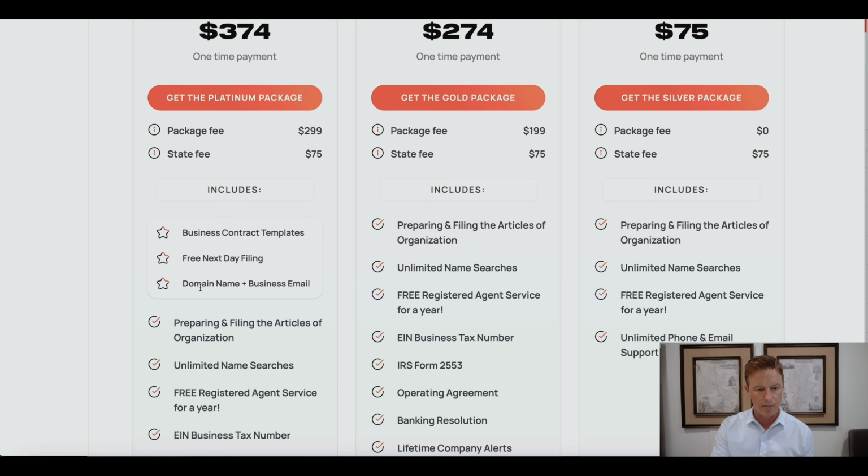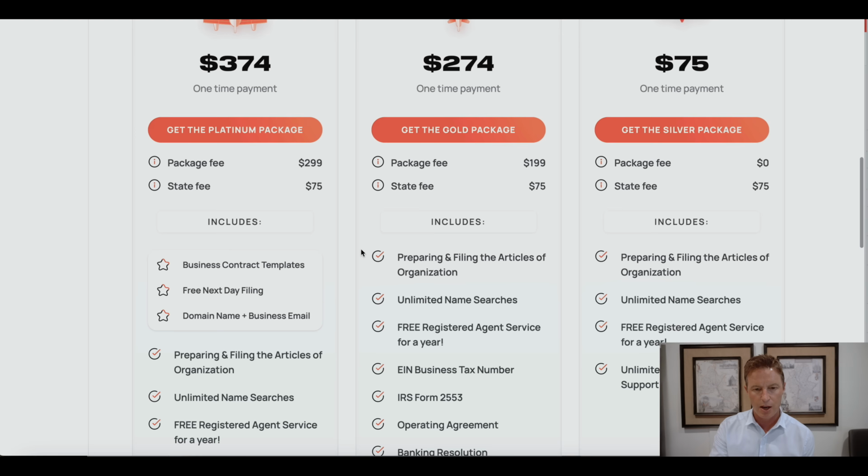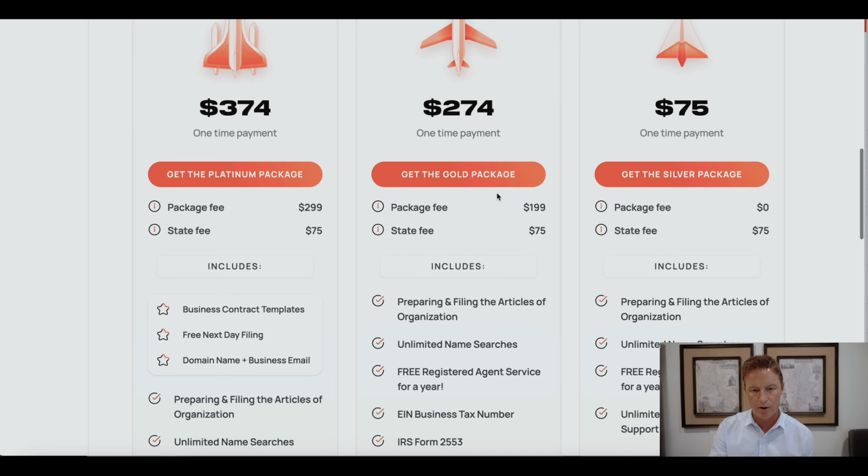Last but not least is domain name and business email. That is an important value add to some people, and you can also get that through another service provider like GoDaddy, etc. However, if that's important to you, you may want to consider the Platinum package. For me, in this example, I'm going to select the Gold package and go to the next page.